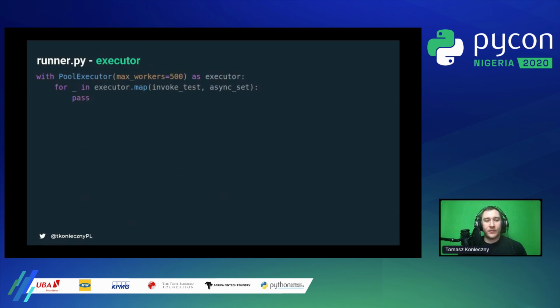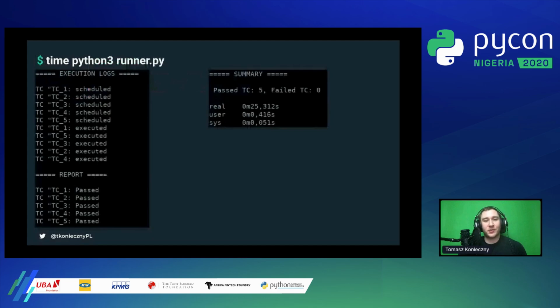Then the threadful executor. Basically, here we can execute triggers in different threads. Again, hard-coded, so a hard-coded number of workers, 500, because that's the number of tests we have. That will just invoke this invoke test method 500 times with different parameters from this async set, so test case 1, 2, 3, etc., up to 500. And it will just get the results and the output. I skipped the report part because it's really easy to implement, so it's not that interesting.